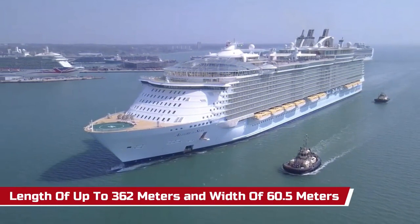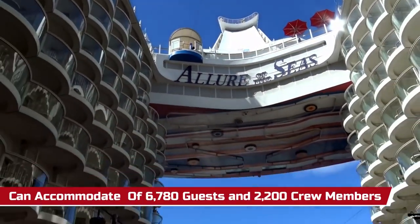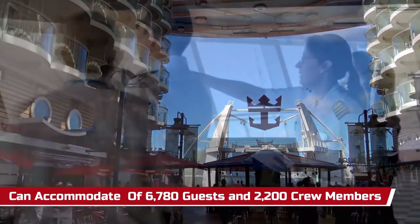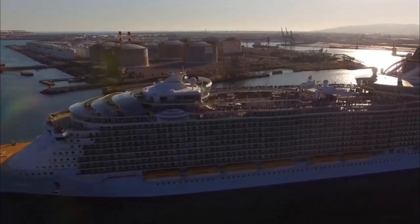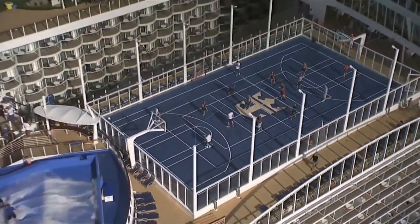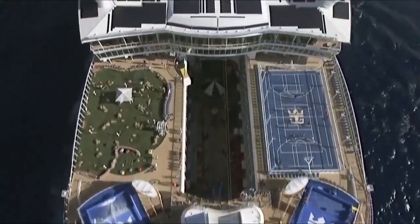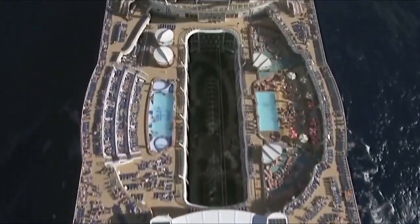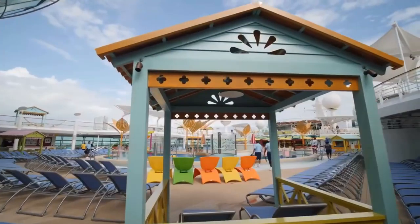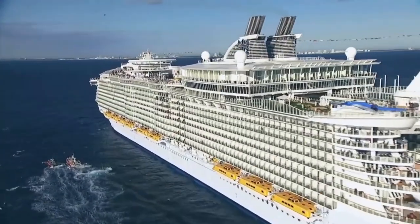With a length of up to 362 meters and a width of 60.5 meters, this world-class cruise ship can accommodate a total of 6,780 guests and 2,200 crew members. Allure of the Seas delivers more exhilarating onboard experiences than any other experience on land or sea to everyone who comes aboard. With 18 amazing decks hosting world-class entertainment, state-of-the-art technology, the fastest internet available at sea, conference facilities and meeting spaces that can host up to 1,500 guests, and a plethora of onboard activities to choose from. With all these amazing features, no wonder this cruise ship costs $1.4 billion.